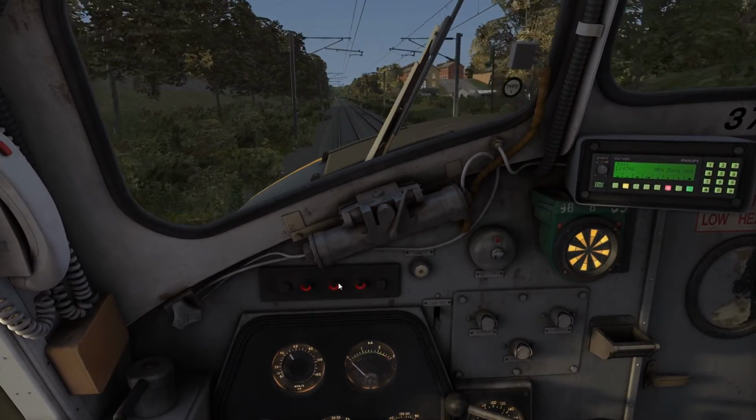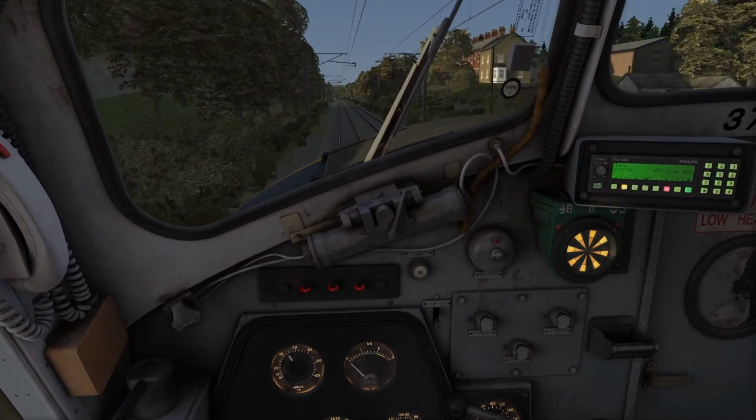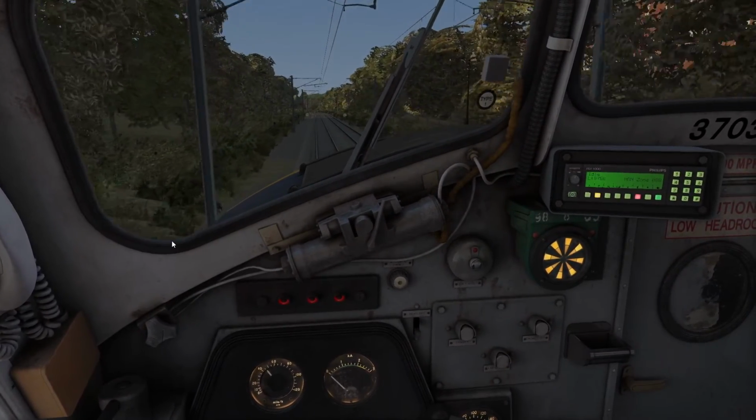So we'll just let that speed wash right the way back. Bring this train to a stand. So double amber, single amber next.